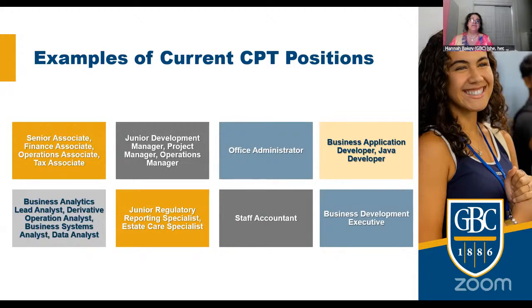Additionally, here are just some examples of current positions that we have people employed in through CPT. You have various kinds of associates. You can pursue a career as an analyst, an office administrator, different kinds of specialists, application developers. There's just a good range as far as the different positions that the programs at GBC can support for CPT purposes.